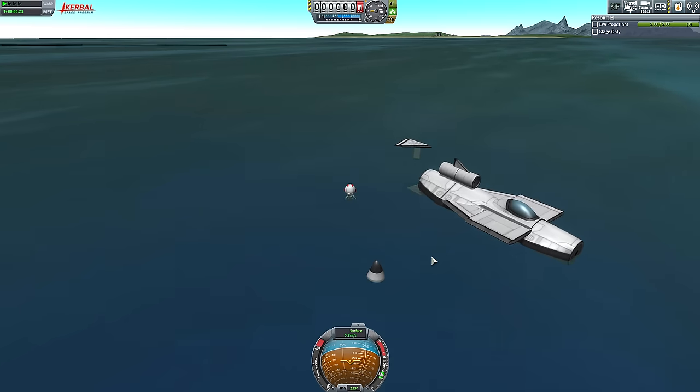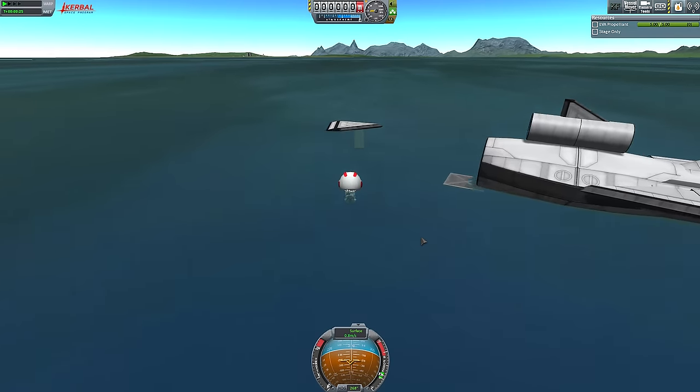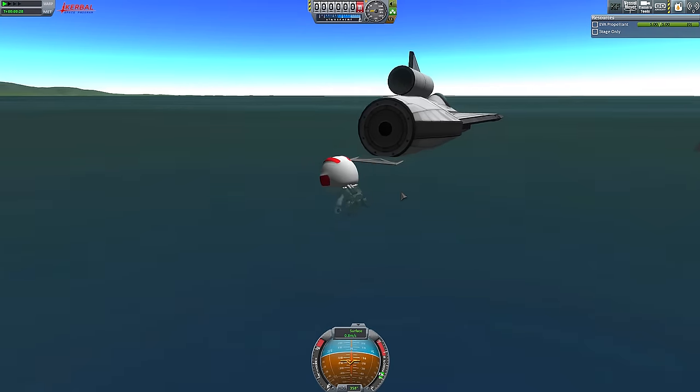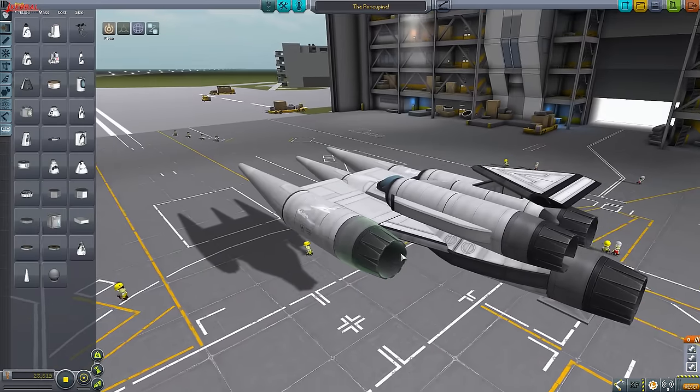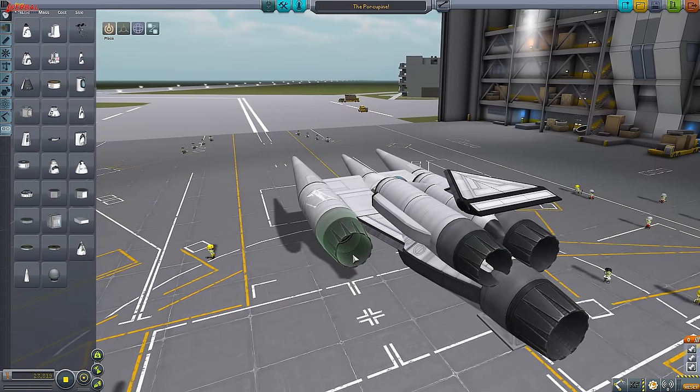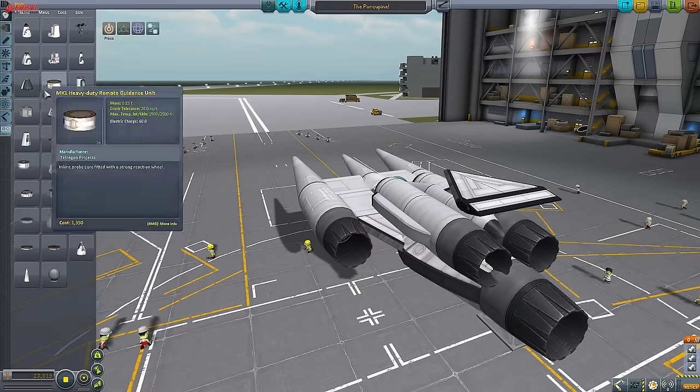Challenge technically complete. However, now I need to stop the damn thing, because in real life, they had to stop it to win, I imagine. So, yeah. The one thing we need to add now is parachutes. And I have to add these in the correct places, or this is not going to go well.